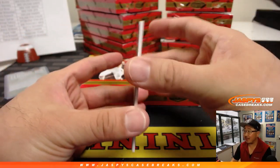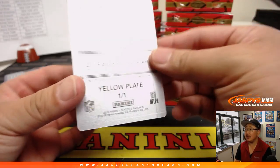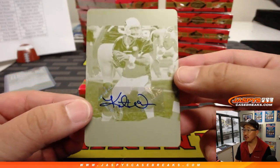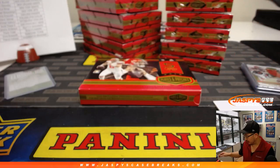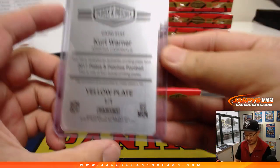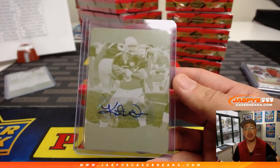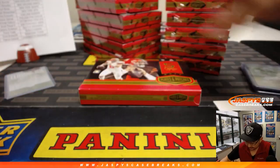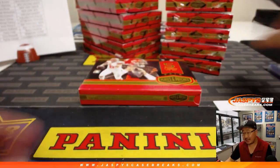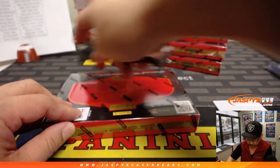And the plate autograph is Kurt Warner, Cardinals. Nice. Rick Barker with the Arizona Cardinals gets the Kurt Warner printing plate autograph. All aboard the Big Hit Express. Woo woo! Nice. It's a nice start. Box one. Next box.